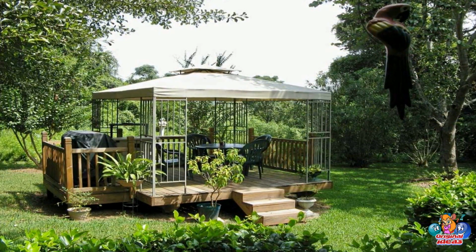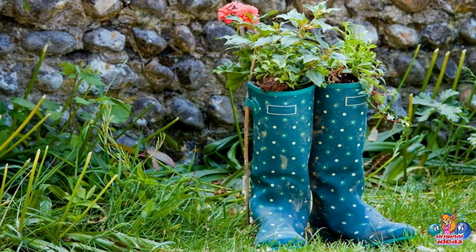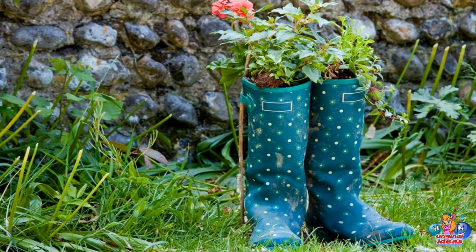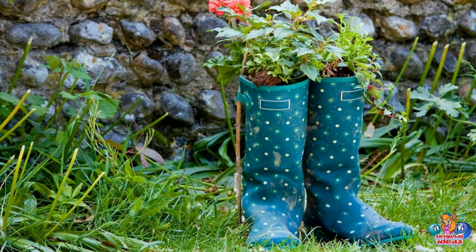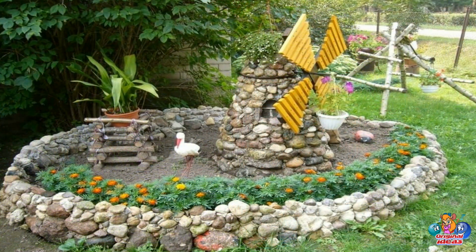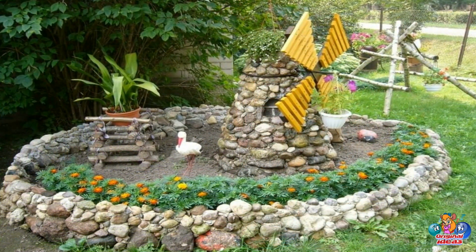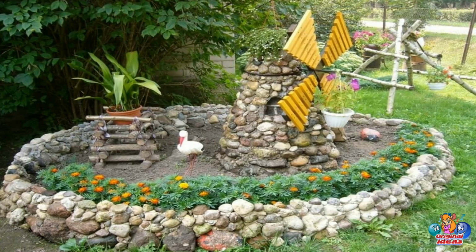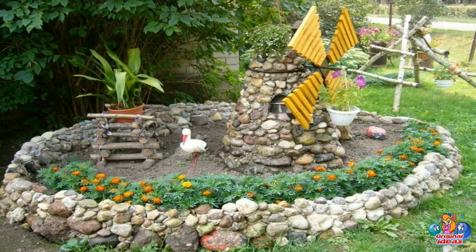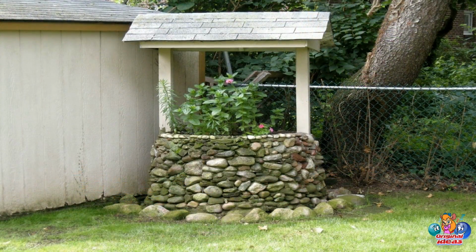Add some cozy touches. Add some cozy touches like blankets, pillows, and throws to make your outdoor space more inviting. Incorporate sound. Incorporate sound into your outdoor space with wind chimes, a small stereo, or a bird feeder.